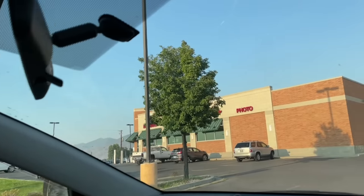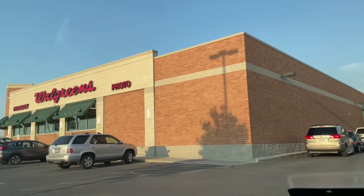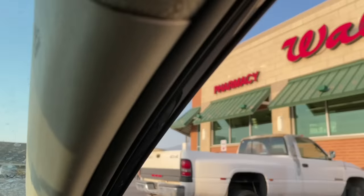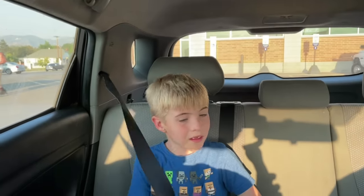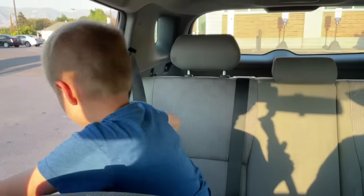Here we are at Walgreens. It's our friendly neighborhood Walgreens. It's the Walgreens of old. We're here to see Halloween stuff, but mainly spirits. They have Halloween stuff up? Yeah. How do you know? Because I'm positive. I know at least they have candy. We want Nightmare Before Christmas Halloween.